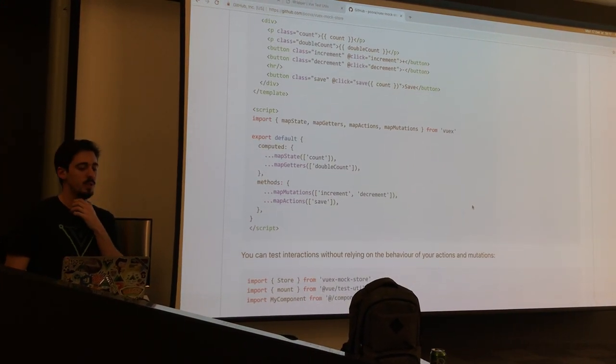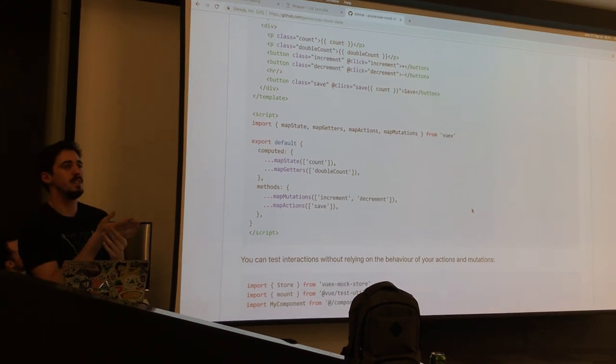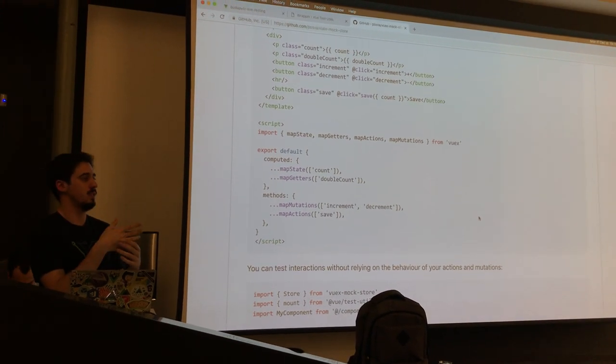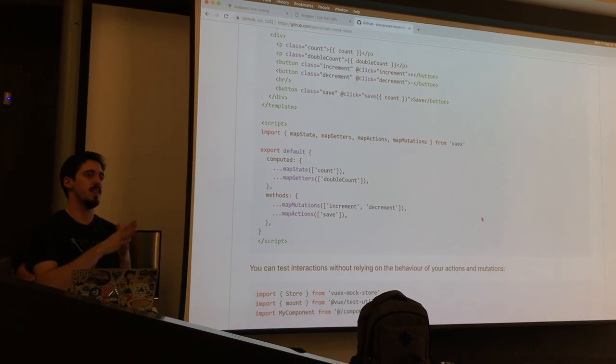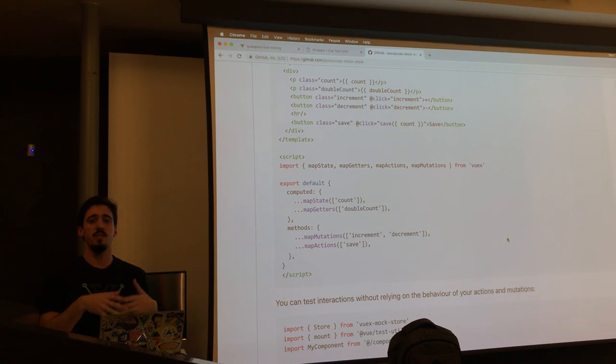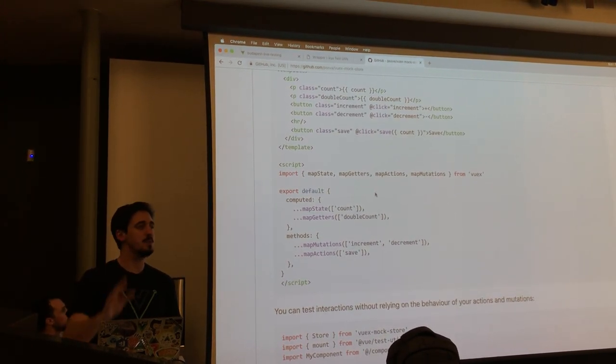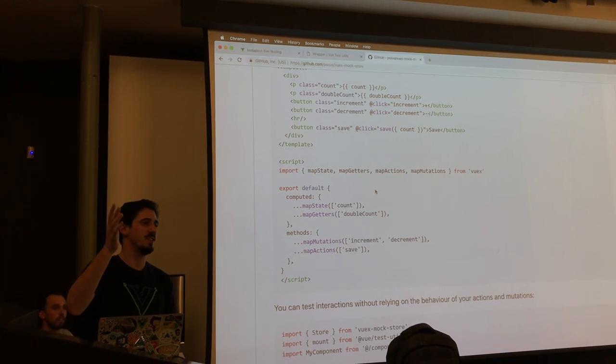So why would you want to do that? When you are testing your pages, your views, you don't want to test your Vuex behavior. So you're going to test that the actions are dispatched, that the mutations are committed, and you want to mock whatever is returned by your getters, your state, etc. Who has built a mock of Vuex already for their projects?